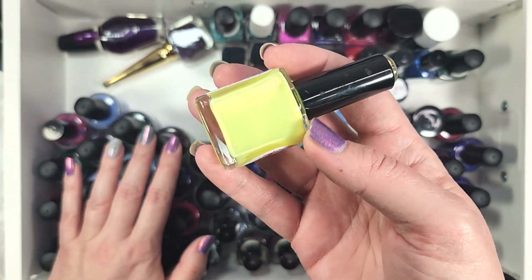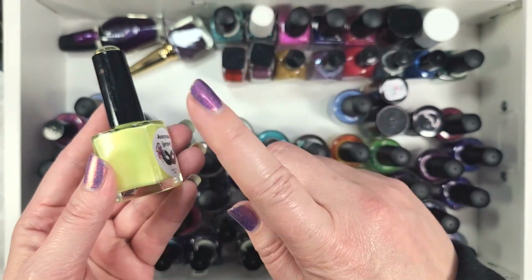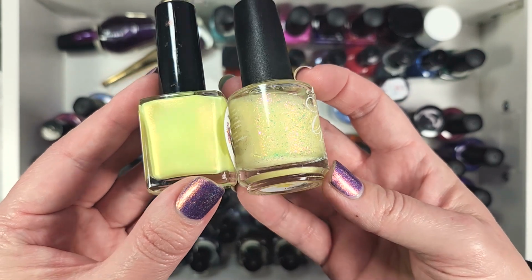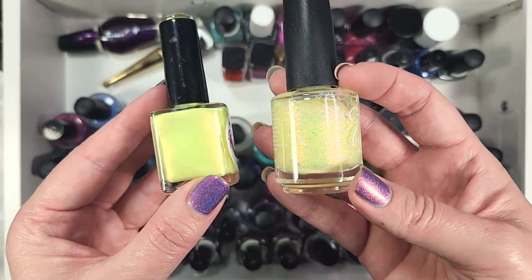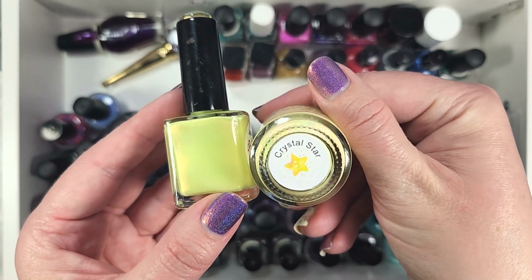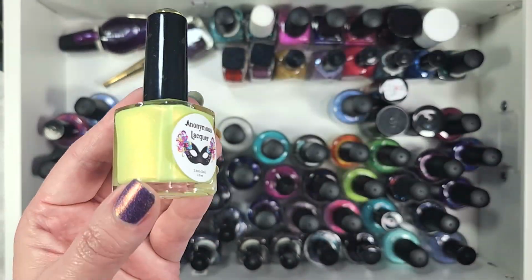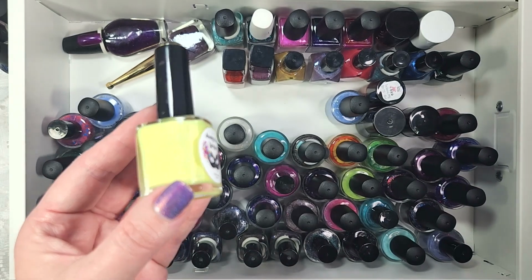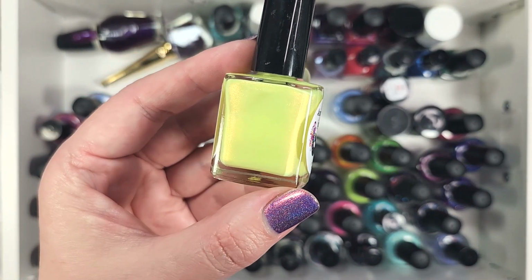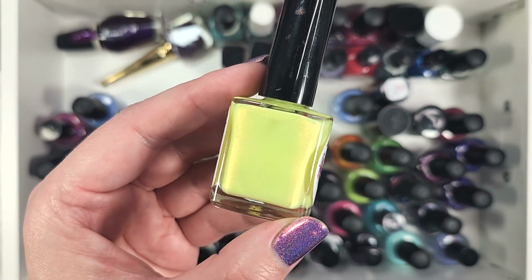I'm sorry, they just aren't ranked very high for me. They're one of those colors that I do have a few in my collection. In fact, I do have one from Fancy Gloss on my spring rack, very similar, sort of a soft yellow. Of course, the Fancy Gloss has flakies. This one is called Crystal Star. So I have some, but like I said, they aren't my favorite, which means I do have higher standards for the ones that I keep.